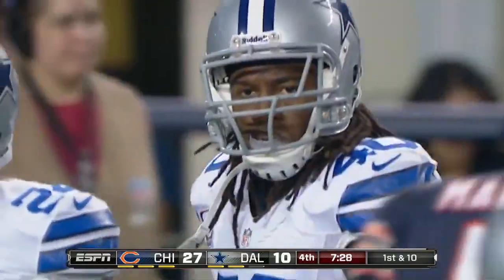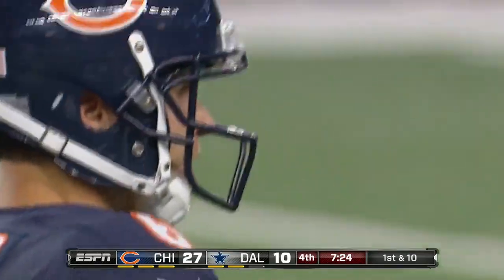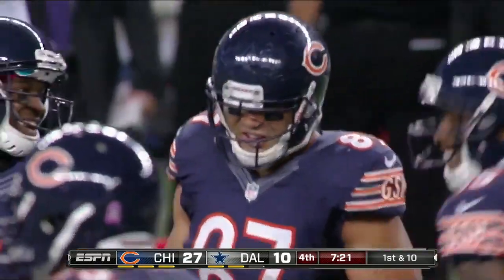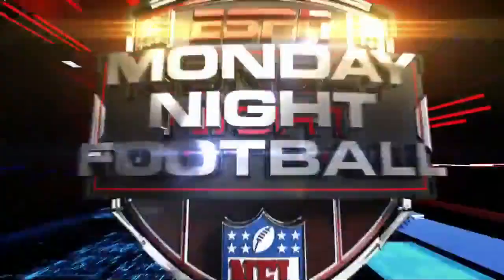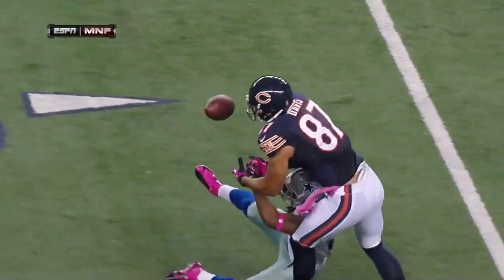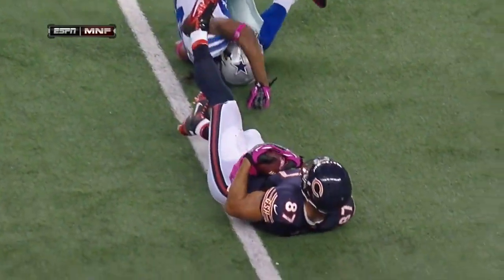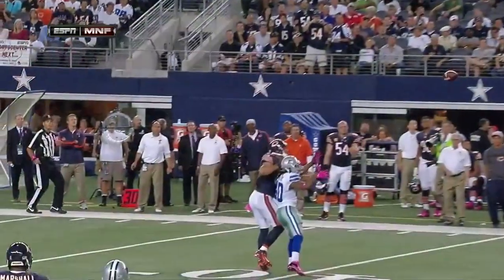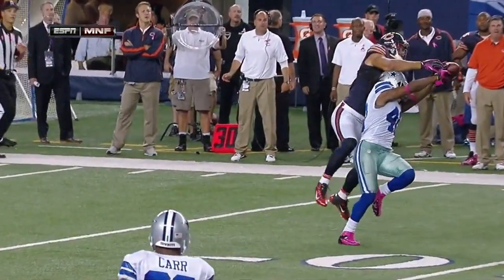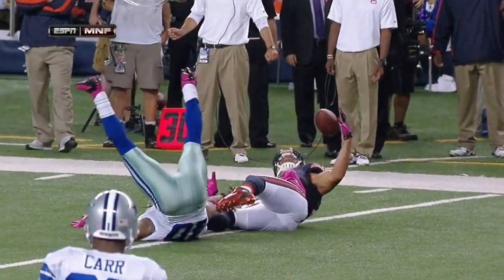That's an old-fashioned Spider 2 Y banana, Mike, and Kellen Davis, for the second time tonight, goes up and gets the corner. Cutler just trusts that Davis's size and strength is going to win here, and that's a great catch. Tremendous concentration by Kellen Davis. That could be the straw that broke the Cowboys' back.